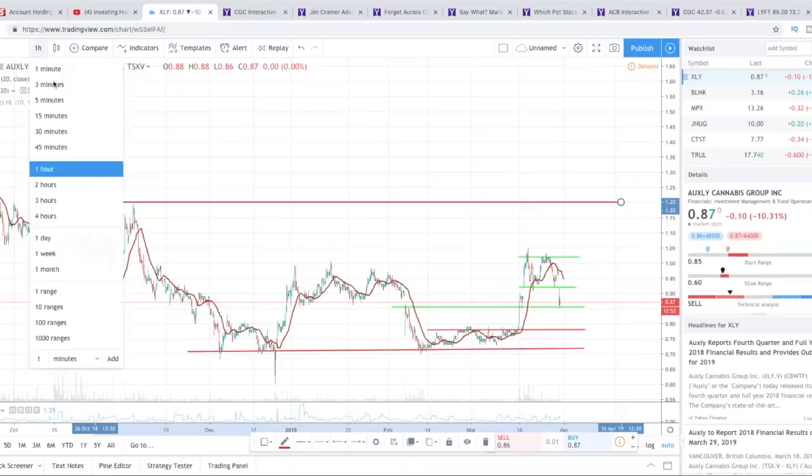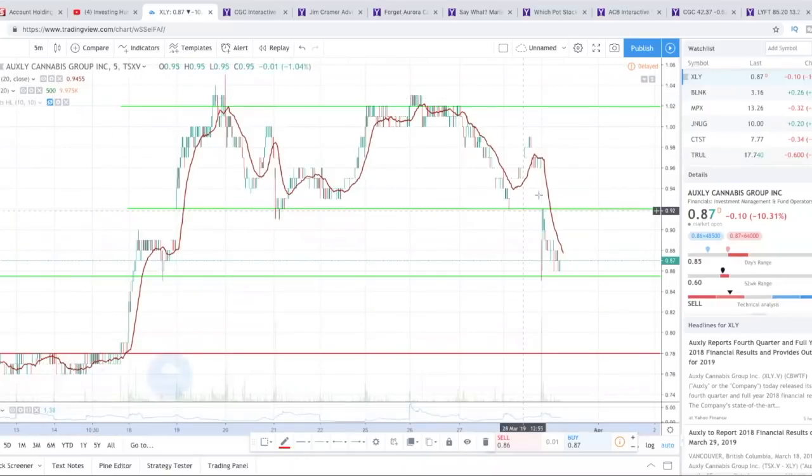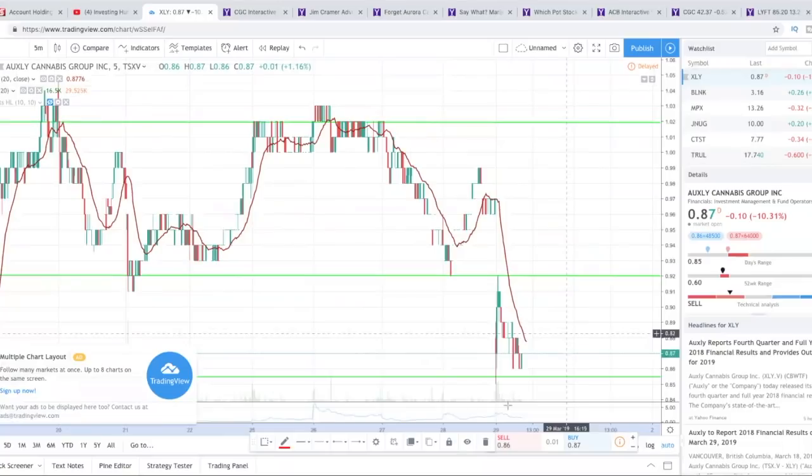One thing I do want to look at now, I'm going to zoom into these charts. We did have a nice little gap down. We have lots of volume, and Auxly does seem to be oversold. Right now, we're trading in between the 86-cent support and the 92-cent resistance. Hopefully, we continue to bounce in between this support, eventually go back up and start trading in between these lines.